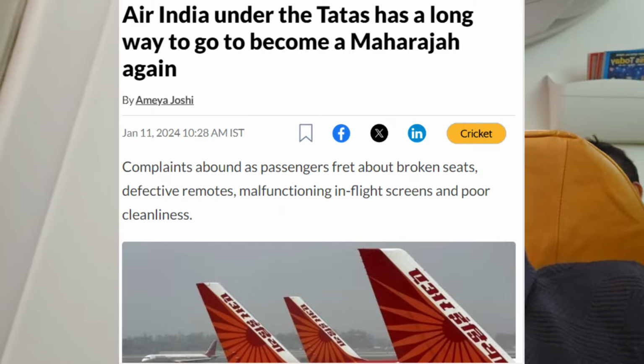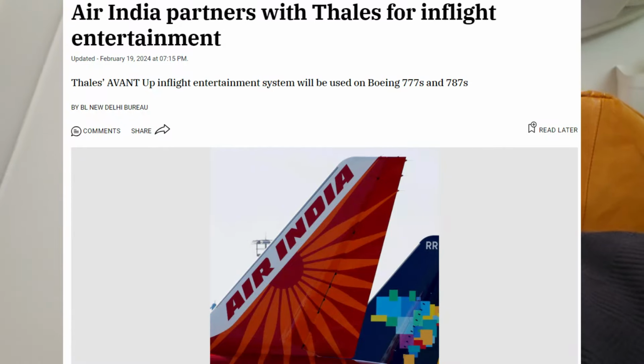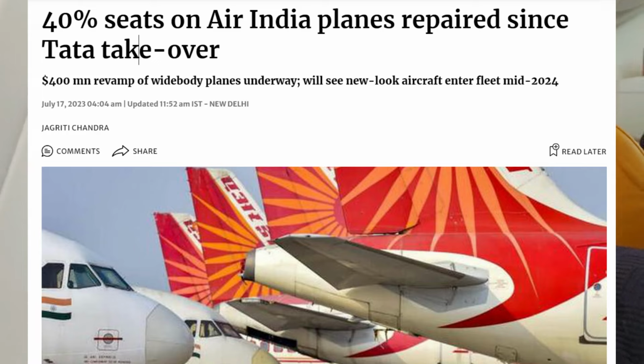So I think if only Air India could improve its hard product and quickly, then I think Air India would be a force to reckon with. Everything else has fallen into place. They just need new planes to come up with. Well, if the news is to be believed, Air India has gone for a refurbishment of all its old aircraft. So let's see, hopefully that refurbishment begins soon and we get to experience that soon.